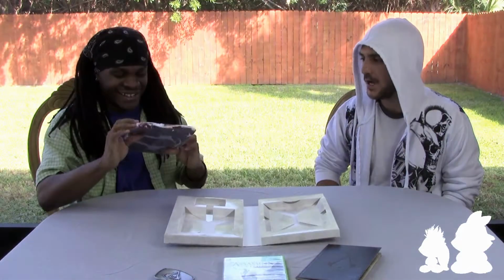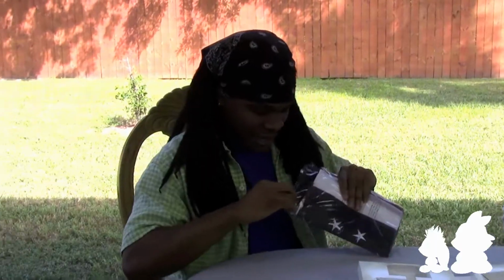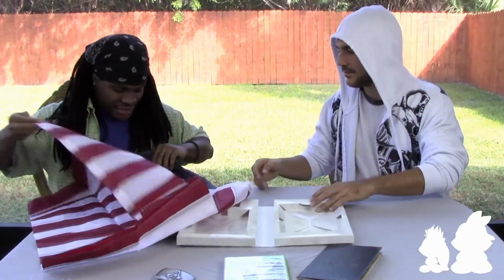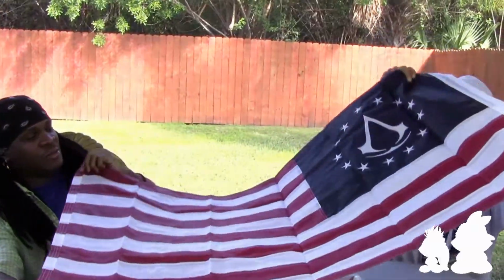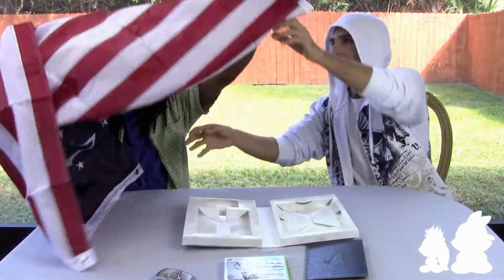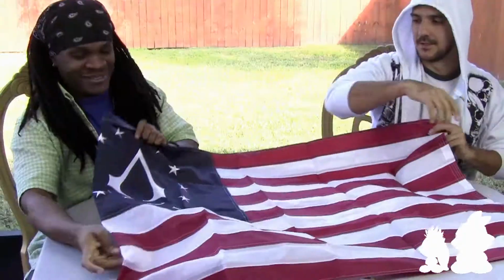This here. Okay, a lot of plastic wrap. Extra protection for everything, in case I want to go swimming. The Assassin's Creed themed colonial American flag.